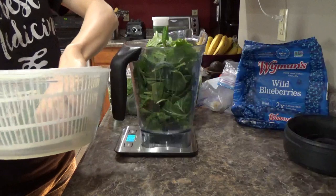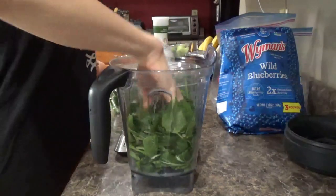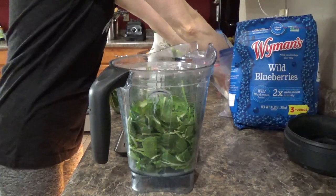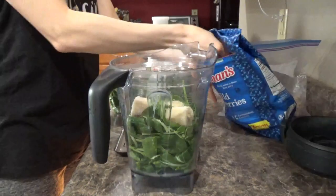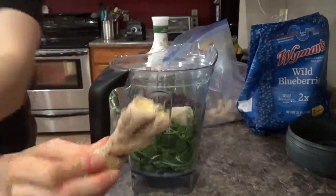I started with about 6 ounces of power greens, 6.14 ounces to be exact. I am weighing my greens for the video today, but normally I don't bother with this. If you're just starting out and you want to get exact amounts, I do recommend getting a kitchen scale. But by this point, I'm pretty good at guesstimating how much greens I'm eating. Then I added about half of a frozen banana and about half a cup of blueberries.